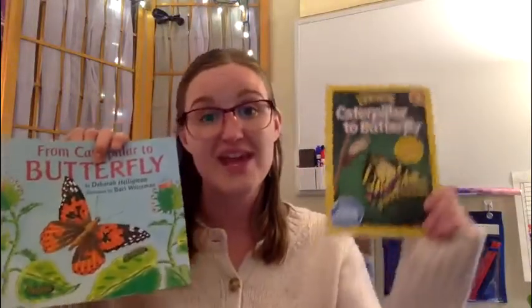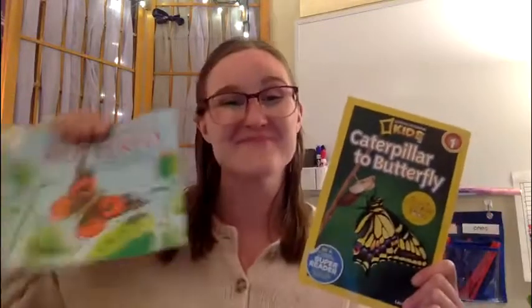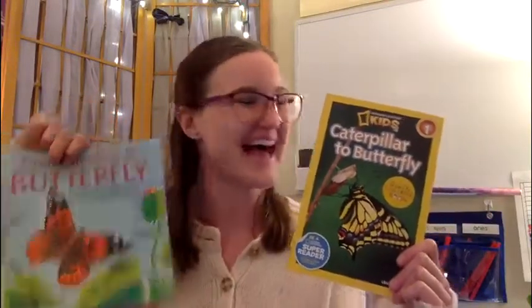So, since we read that book all about butterflies yesterday, I actually have another book all about butterflies again today, because I love butterflies and there's still more in this book that I know you friends can learn. So I have the book from yesterday here with me and the book from today. Yesterday's book was called From Caterpillar to Butterfly, and today's book is just called Caterpillar to Butterfly.